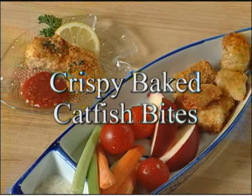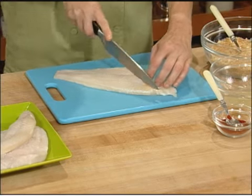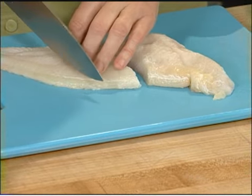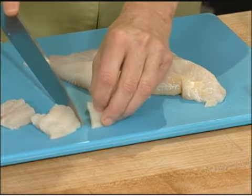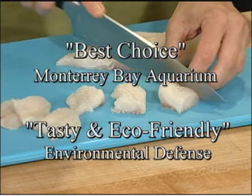As a chef and a mother, I care as much about the environment as I do about serving healthy food to my children. We're going to make crispy baked catfish bites. Carolina Classic's natural catfish is also a great environmental choice. They never use any pesticides or anything synthetic when they raise the fish. And farm-raised catfish itself is one of the most sustainable of all fish species. Environmental groups like Monterey Bay Aquarium and Environmental Defense give catfish their highest rating. And that matters to me.